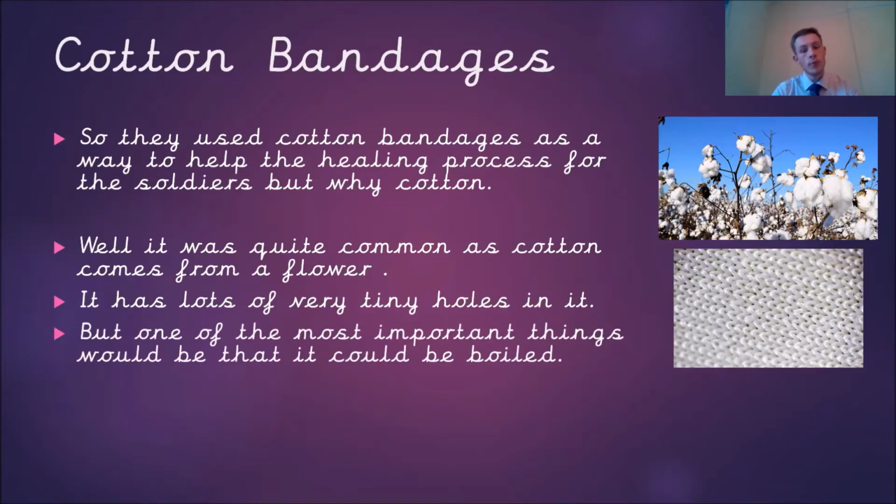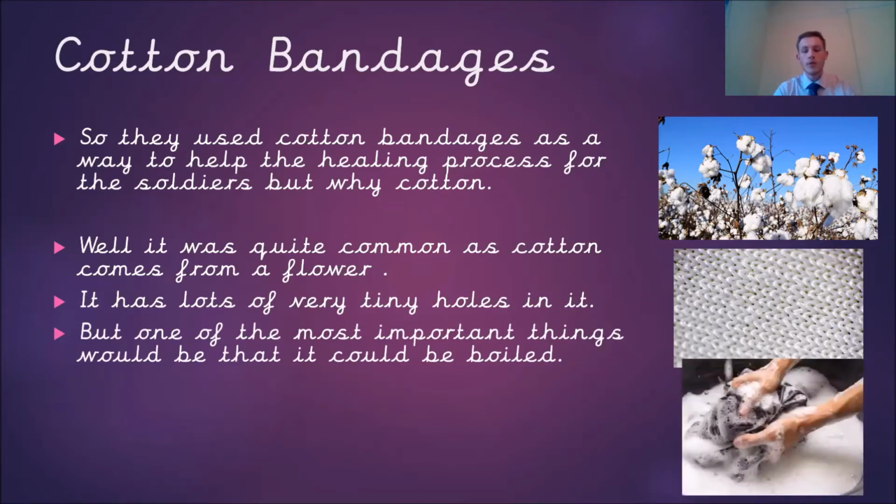But one of the most important things about cotton was that it could be boiled. And what this meant was the soldiers would sleep in the cotton beds, in the bedding. They would use the cotton bandages if they had a head injury or if they'd been shot and they needed something to bandage it up on their arms or their legs or anything like that. But after they'd finished with it, it would be a waste to throw that all away. We've got more soldiers coming in. We need to look after them as well.